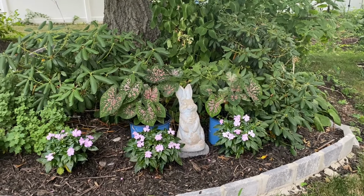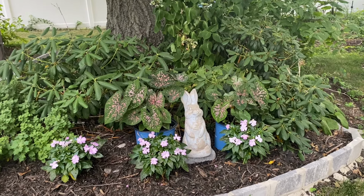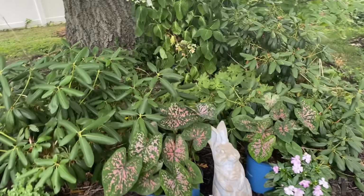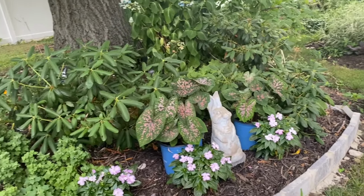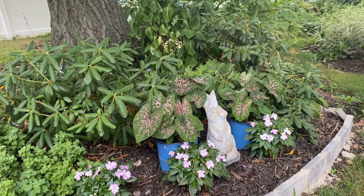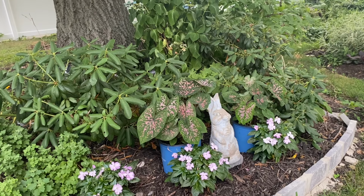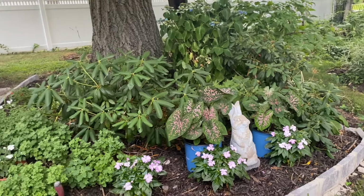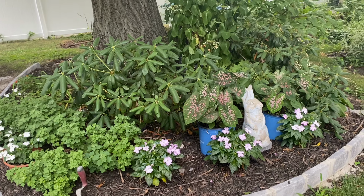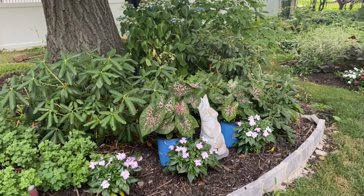Now, this bed is definitely a spring and early summer bed. It's when it really pops because you have the rhododendrons, the geraniums, and also alliums and tulips, bulbs on the bottom. Because of that, this bed shows up in the spring and into the late spring, early summer. So how do I keep the momentum going in this bed? It's by adding different plants for the summer and also for the fall that can keep that succession of bloom.